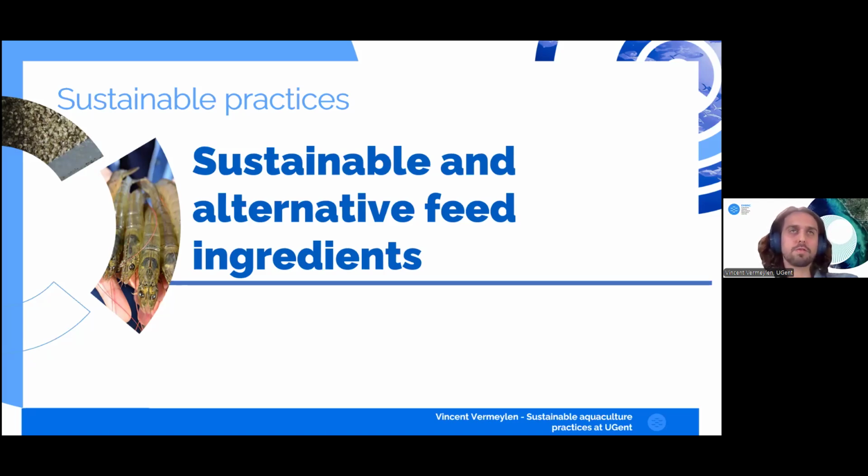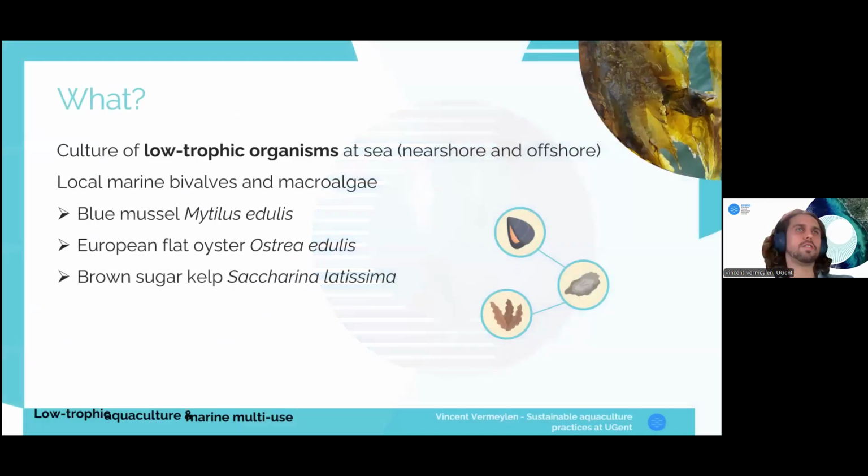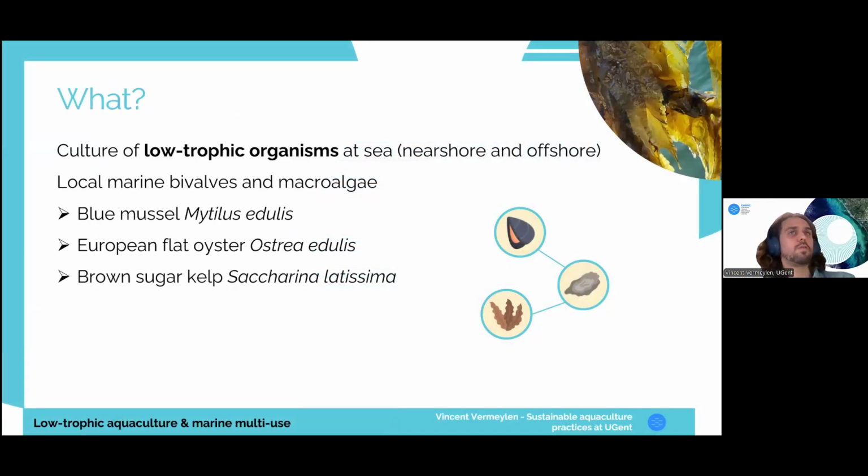So let's dive into the first theme, which is the low-trophic aquaculture and the marine multi-use. All right, it's a bit of a delay. So, as I said before, this is the culture of low-trophic organisms at sea. It can be nearshore, it can be offshore, and it focuses mainly, at least in our research groups, on local marine bivalves and macroalgae. So, for example, the blue mussel, the European flat oyster, and the brown sugar kelp.